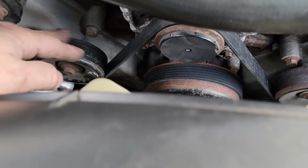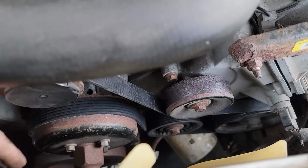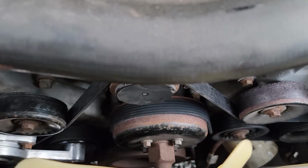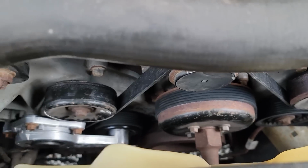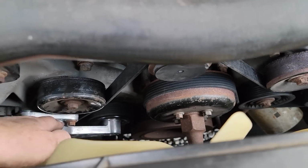When I had it off, I spun all the other pulleys and made sure they didn't have any noise or any play, and checked the water pump and the AC compressor, power steering pump, all that, so we make sure that it's all spinning good, and that this just wasn't the effect. Make sure it was actually the cause, which it was.